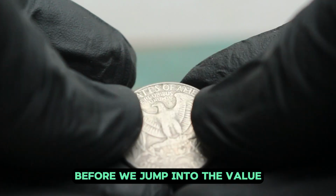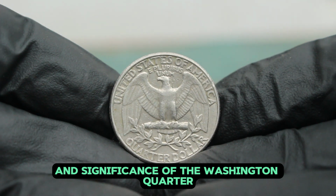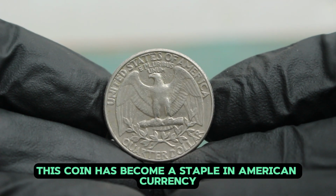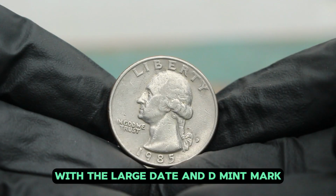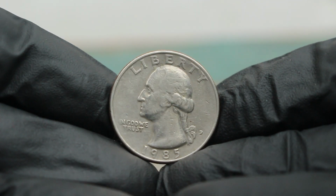Before we jump into the value, let's talk a bit about the history and significance of the Washington quarter. Introduced in 1932 to commemorate the 200th anniversary of George Washington's birth, this coin has become a staple in American currency. However, the 1985 edition with the large date and D mint mark holds a special place for collectors.